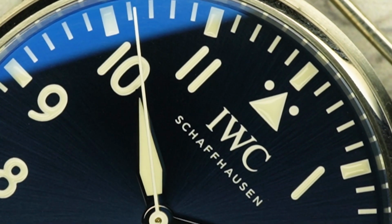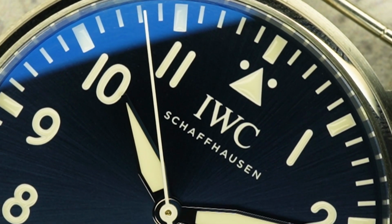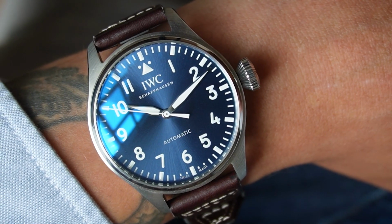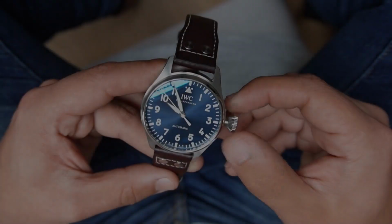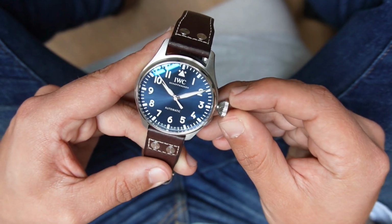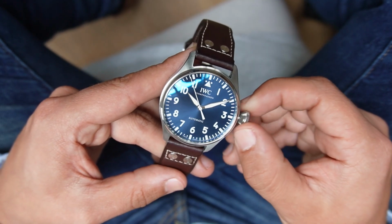This watch is known as the original Big Pilot, created in 1940. It had an enormous case diameter of 55 millimeters to accommodate the large pocket watch movements it housed, and it featured a distinctively large crown that could be operated with gloves. This classic watch had several key characteristics that defined it as a pilot's watch.